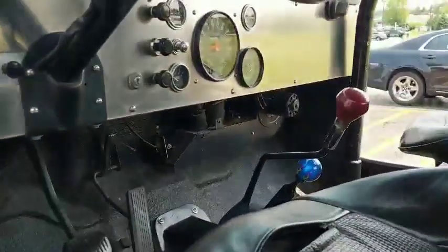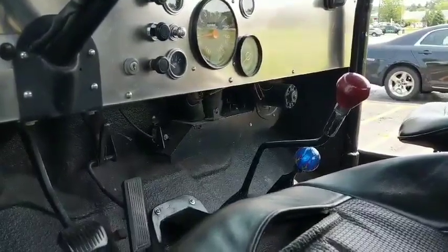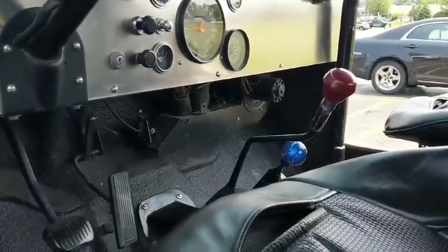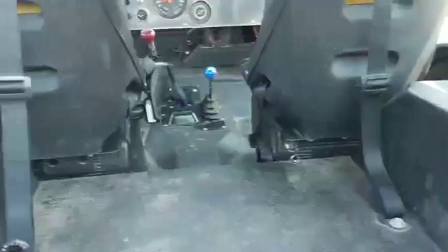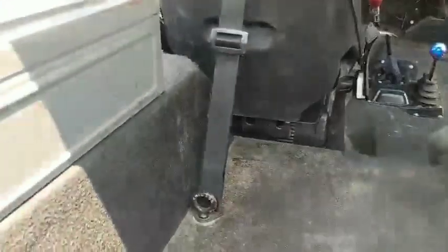All the gauges work, including the gas gauge, the tach, the speedo. The blower motor works good. I'll show you something kind of interesting about that. The blinkers work. The wipers actually work great. They've got a good strong wiper motor on there. Usually those things are kind of slow, but this one's pretty fast. Like I said, it's got a cool cage in it, and you can put a back seat in there.